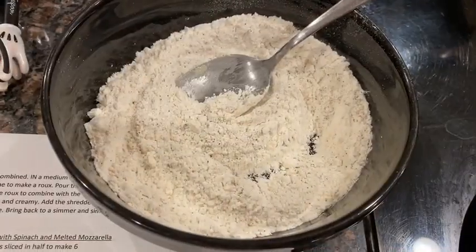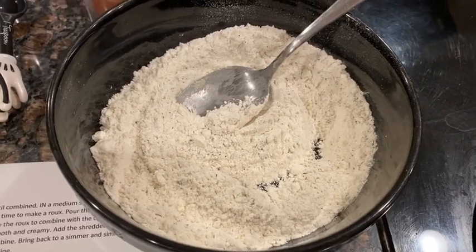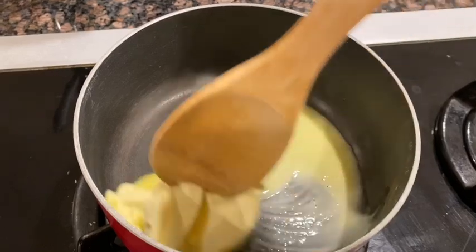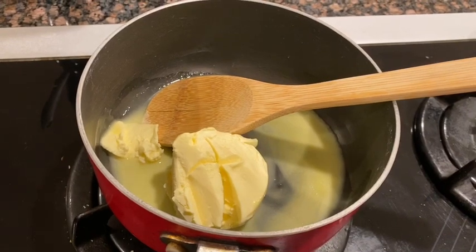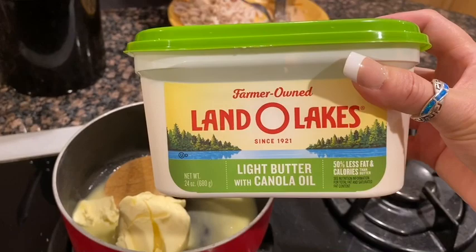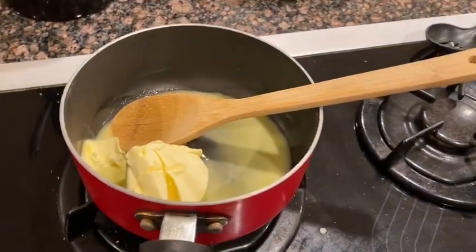Okay, in the bowl I have half a cup of flour, half a teaspoon of salt, and half a teaspoon of pepper. And then over here, we've got the butter melting in the pan for the roux. In case you were wondering, 1 stick of butter is a half cup. So I'm using this Land O'Lakes light butter with canola oil. I'm using a half a cup, which is also a stick of butter.